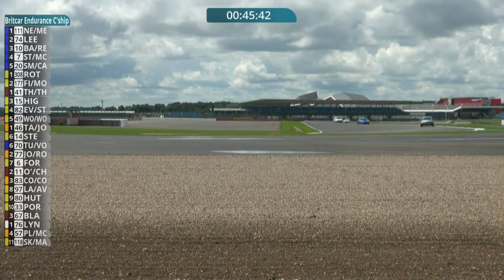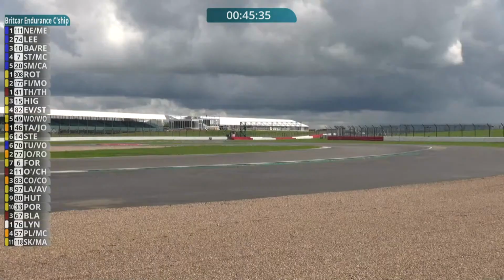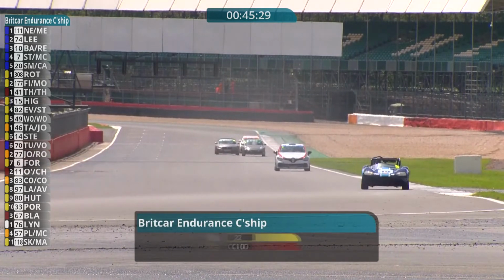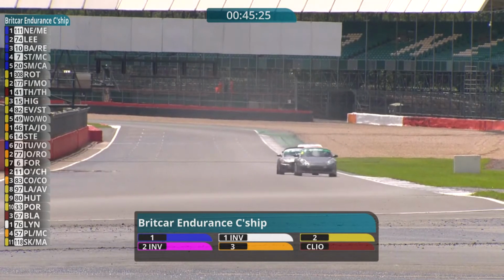Oh, and Ryan Firth's gone off. That's the exit of Farm there onto the grass. There's one of the BMW Z3s, a new addition this weekend. 108 that was of Stephen Murphy. He's towards the back of the field. 106, sorry, Stephen Murphy. A number change from my entry list there.